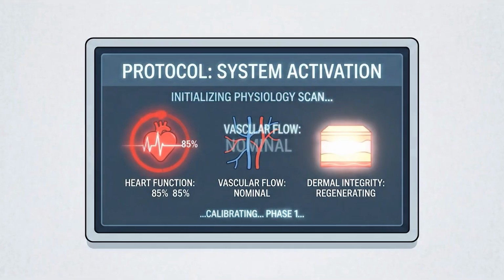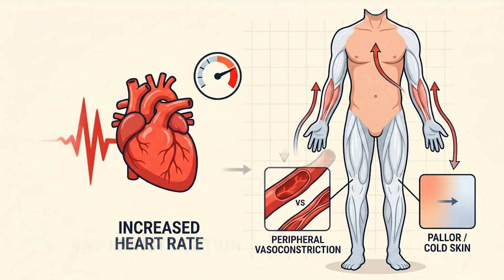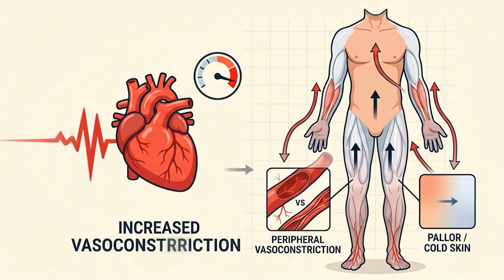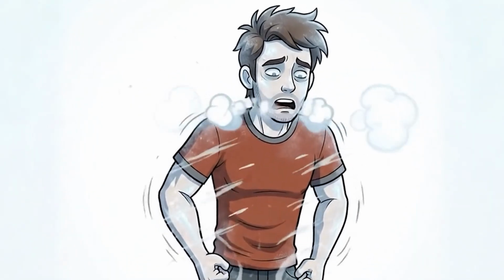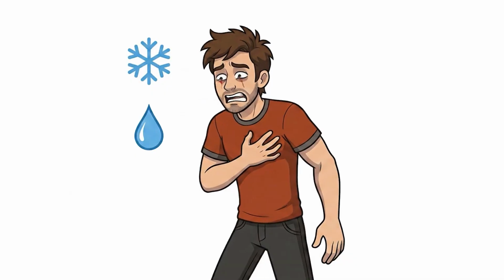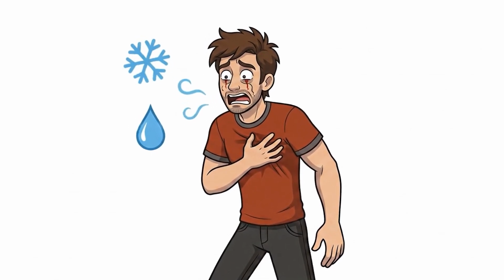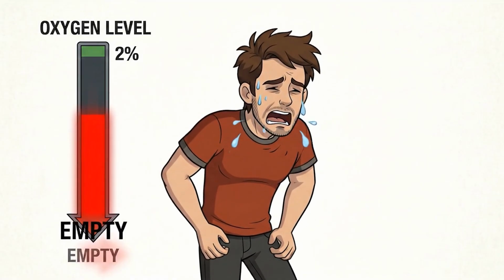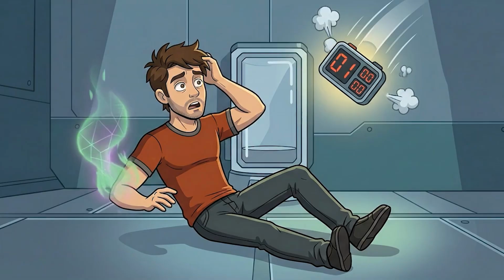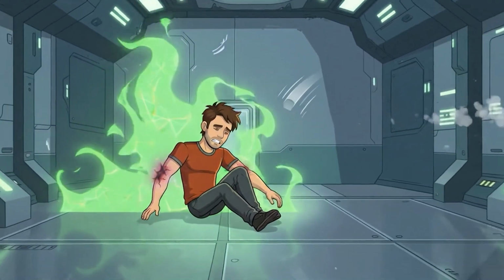It has a strict emergency protocol for losing blood this fast. First, it slams the heart rate up. Then it clamps the blood vessels in the skin and arms shut. It's hoarding what's left for the heart and the brain. Dave's skin goes pale, cold, and clammy. He feels suddenly freezing, desperately thirsty, and like he can't pull in a full breath. That breathless panic is air hunger. His blood can't carry enough oxygen anymore, and his body knows it. The protocol is buying him seconds, but seconds aren't a rescue, and the boar isn't his only problem now.